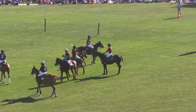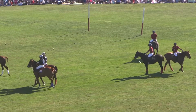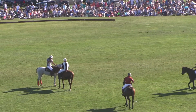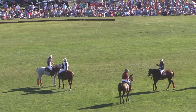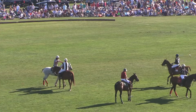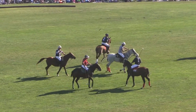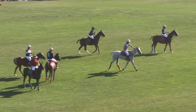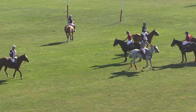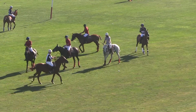I can't call every foul up here because it's difficult to see them. So we'll have to wait to see what the umpires decide. The reason why we have the umpires mounted is they can follow the line of the ball. So the umpires follow the play as best they can to be behind the line so they can see if anybody infringes it. But sometimes, because we have two umpires, they might disagree on a call and they'll ask a third man what he thinks.